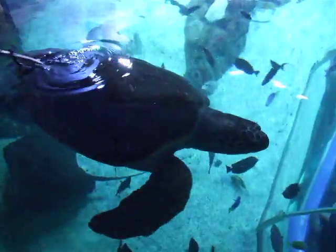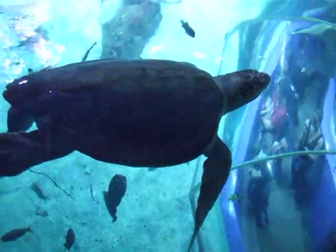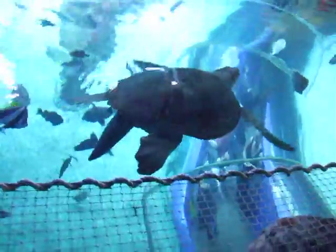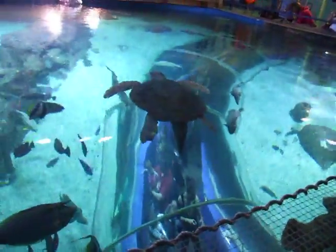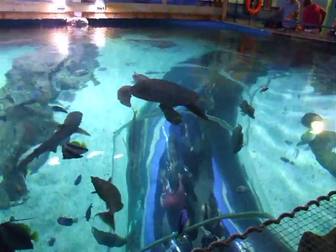Now, we do get turtles in the summer months visiting the UK. Leatherback turtles. They're the biggest species of marine turtle. They can be nearly 3 metres in length as an adult and weigh the best part of a tonne. So they're very, very big animals.